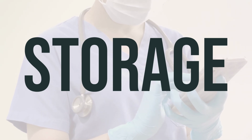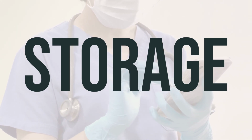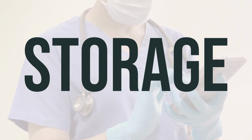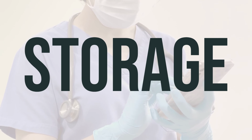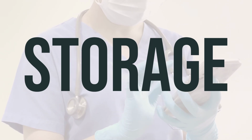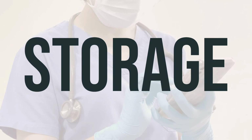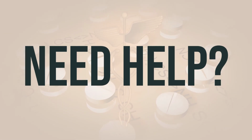After opening, it is important to store the Dronabinol solution in the refrigerator or at room temperature and discard any unused portion after 28 days. It should not be frozen or stored in the bathroom. Make sure to keep all medications away from children and pets. When it is expired or no longer needed, it should be properly discarded. It is important to consult your pharmacist or local waste disposal company for guidance on how to dispose of the medication.